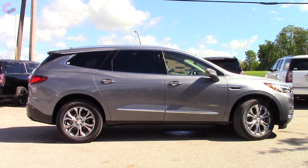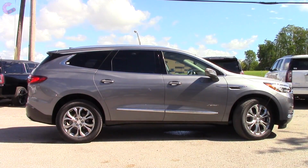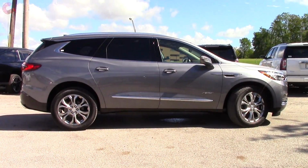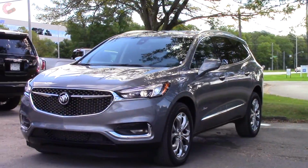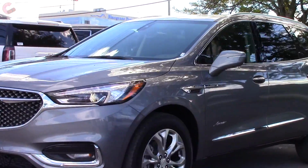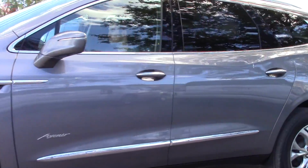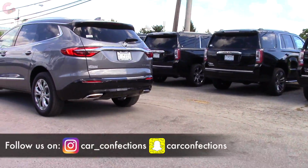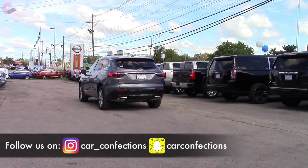Now moving to the side, this is where you can really start to tell just how large the Enclave is. The sweeping body lines of the vehicle don't even try to hide the massive 204-inch length, or otherwise known as 8 inches larger than the MDX or QX60. So this is definitely one of your largest options in the class.